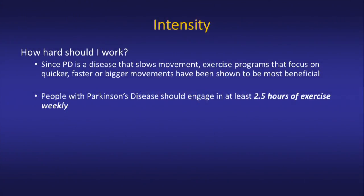So everyone asks us how hard they need to be working out. Like, all right, what is the bare minimum that I need to do to make you all happy? We get that multiple times a day. Since Parkinson's disease slows your movements and slows your gait pattern, the best, most effective exercises tend to be programs that involve quicker, faster, bigger movements. But really, any exercise that you do is helpful. That's our main take-home message today: please just move more.